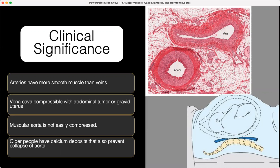And it's important because if you have a large tumor in your abdomen, like a gravid uterus, and you lie on your back, you can compress the inferior vena cava, reduce blood flow back to the heart, and pass out while you're lying down. And a very large tumor or baby can also compress the aorta, but the vena cava is the one that's most vulnerable.